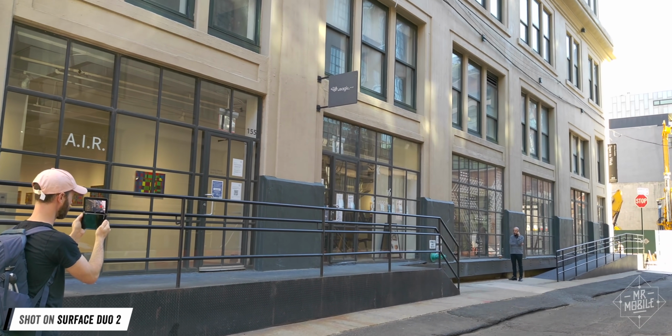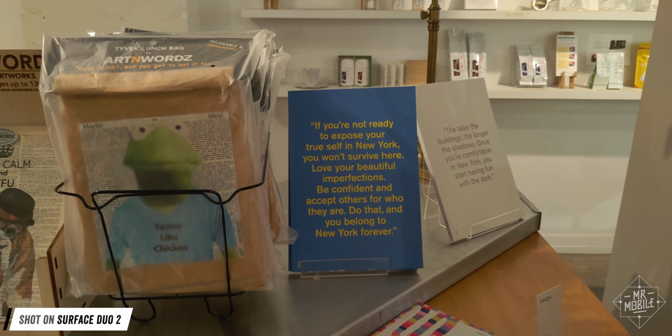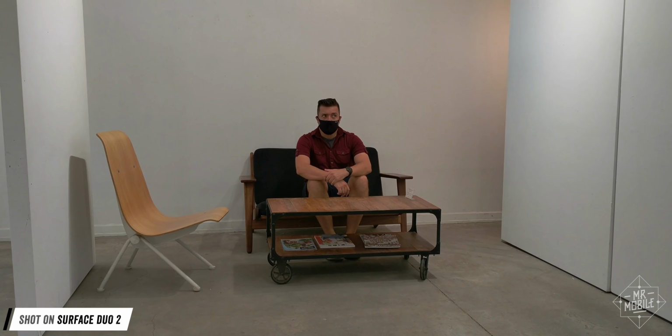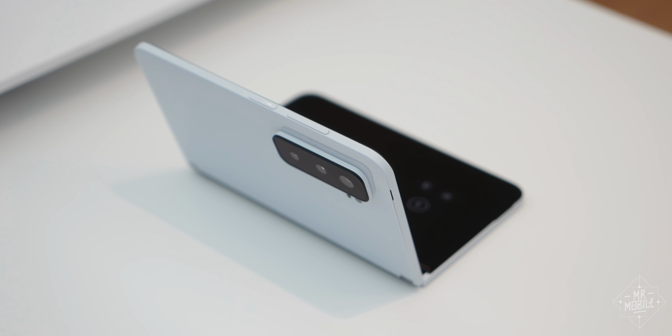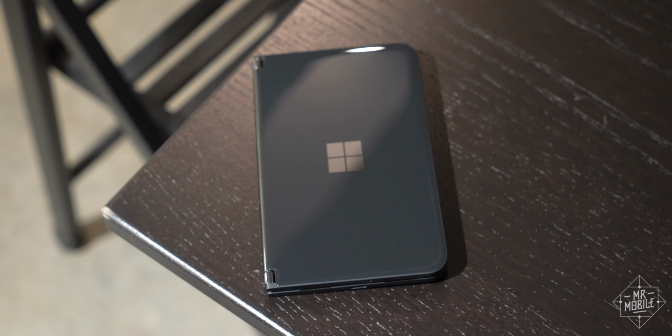Our first stop in Dumbo is a calming amalgamation of coffee shop, Japanese restaurant, art gallery, and bookstore. In other words, the perfect venue to showcase the Surface Duo 2's hardware. Despite being a bit thicker than its predecessor, it fits nicely into a pocket, and while I'd buy the white version if I were splashing the cash, the new Obsidian colorway is also quite striking.